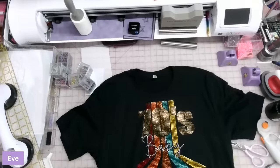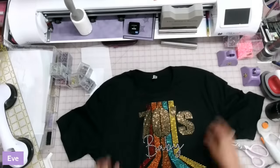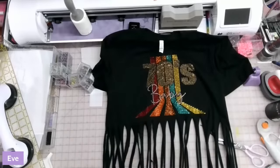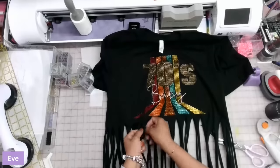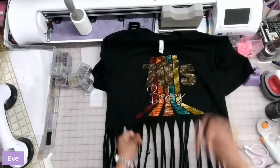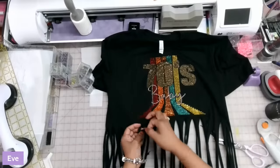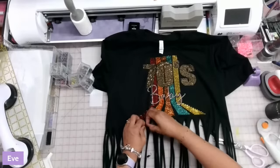So, to make it super, super cute in some ways, you can, oh, you can't see that. Hold on. So, you can tie these as well. Make sure you only have the front, and then you can tie them. And that'll look super cute, too, if you knot it just so. You can do it however.